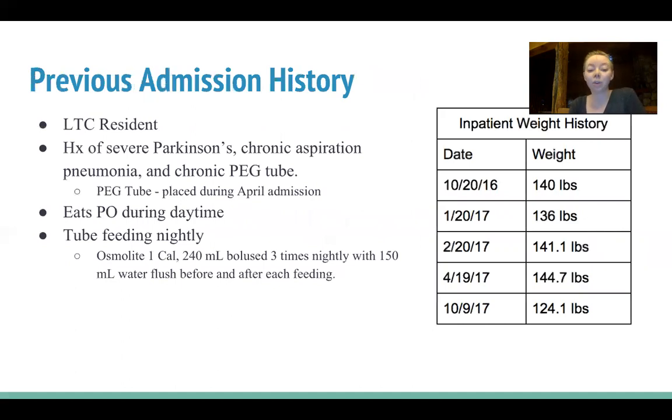He has a history of severe Parkinson's with deconditioning, chronic aspiration pneumonia, and a chronic PEG tube. This PEG tube was placed in April of this year, when he also had a trach placed, but that trach was later removed. He eats PO during the daytime, and he has 2 feedings nightly of Osmolite 1 Cal, bolus 3 times throughout the night with 150 milliliter water flushes before and after each feeding.